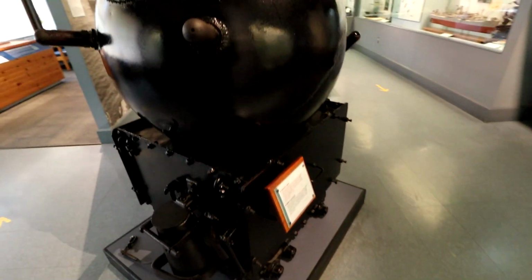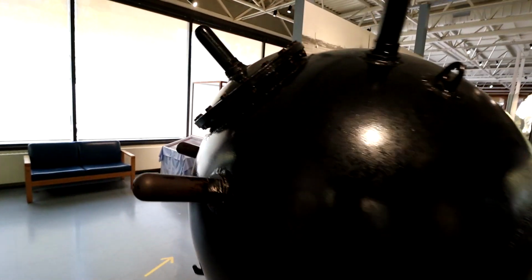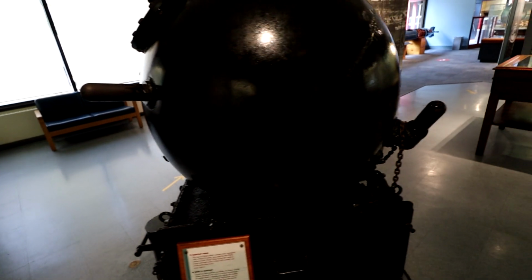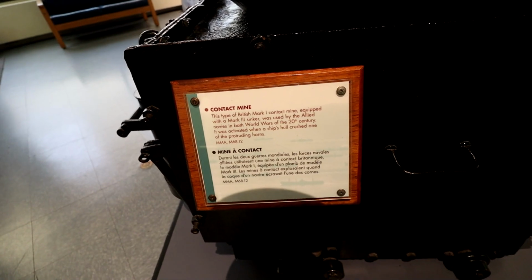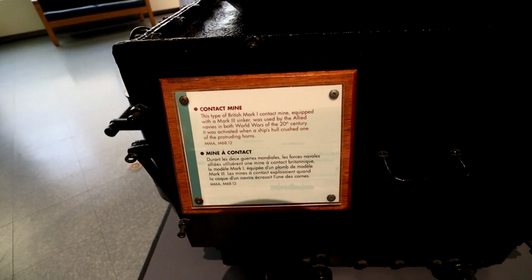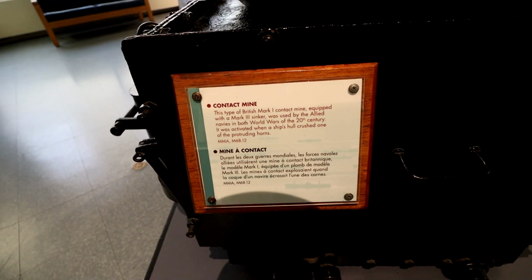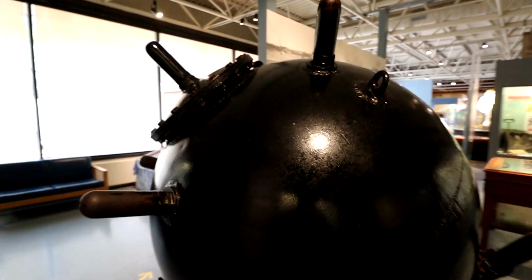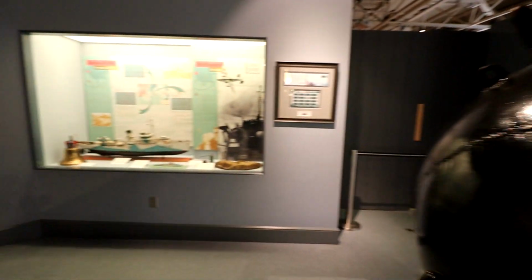I wonder what this thing was. Contact mine. Oh, wow. It's like a giant mine from Minesweeper. This type of British Mark I contact mine equipped with a Mark III sinker was used by the Allied navies in both world wars of the 20th century. It was activated when a ship's hull crashed one of the protruding horns. So I guess a ship would run into one of these things and then the thing would just explode. That is intense.